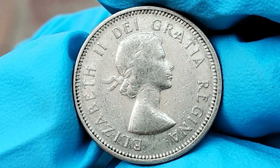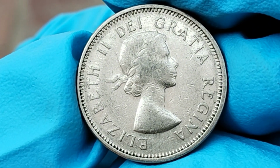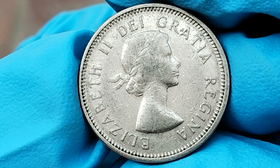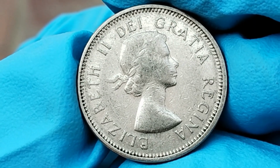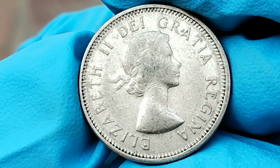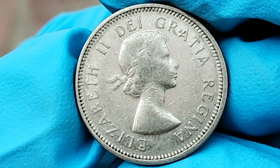Several factors contribute to the value of the 1964 Canada 5-cent coin. Rarity is one. If fewer coins are available, prices increase. The coin's historical significance also plays a role. Collectors love pieces that tell a story. Additionally, market trends and the current economy can impact how much collectors are willing to spend.